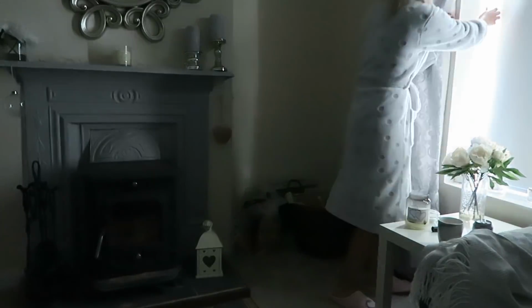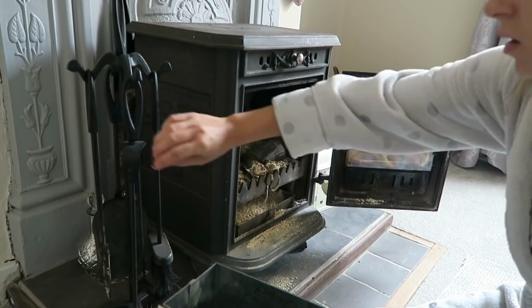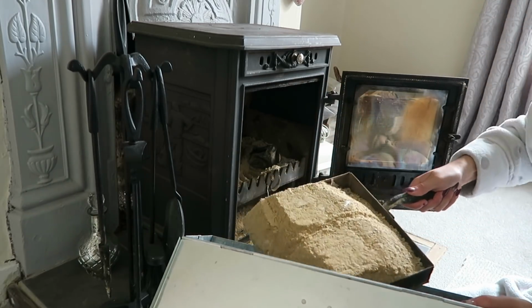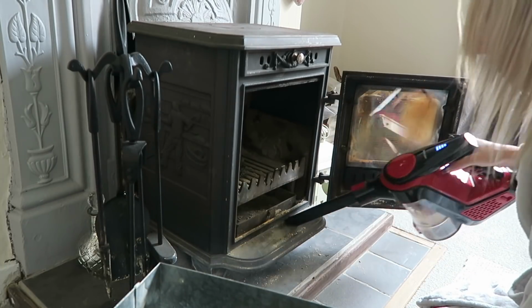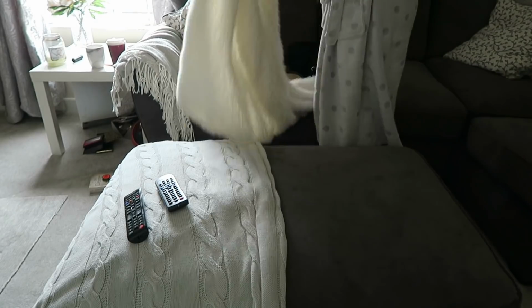So we're going to go into the sitting room now, and I'm going to just open up the blinds and curtains in here before I do my favorite job of the day, cleaning out the fire. Does anyone else hate this? It is a job and a half. The ashes are just a nightmare, and this stove is great because it heats up the place really well, but it gets kind of messy. So make sure that obviously the ashes are cool before you hoover them up.